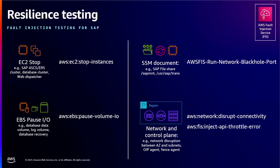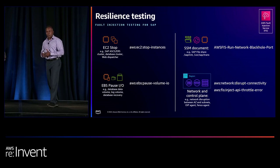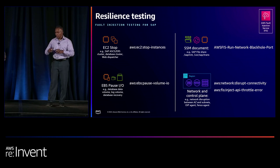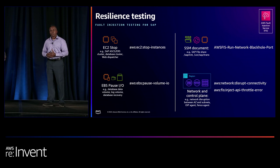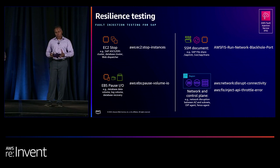And we talked about how AZ-level failures can happen. So we also introduced a scenario where we disrupted the network connectivity between the two AZs. Given SAP file shares are critical, SAP mount, user SAP trans, there was also a test created to suspend traffic to the NFS mounts. And last but not the least, 3M also worked with us to simulate a control plane outage. So we're going to walk through each one of these scenarios and share the results from 3M's testing.